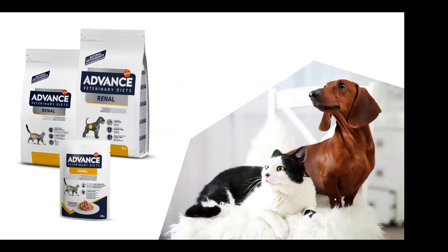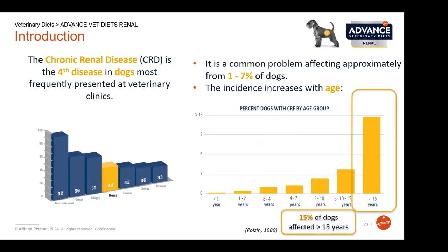And just to give you an overview, here we have the renal diets. Obviously we have renal for dogs and also renal for cats, and in the case of cats we have wet too. Here, just to say that, again, maybe the prevalence of this disease is not the highest one. We have other diseases that are more prevalent in the clinic, but it also affects dogs and cats when they are senior.